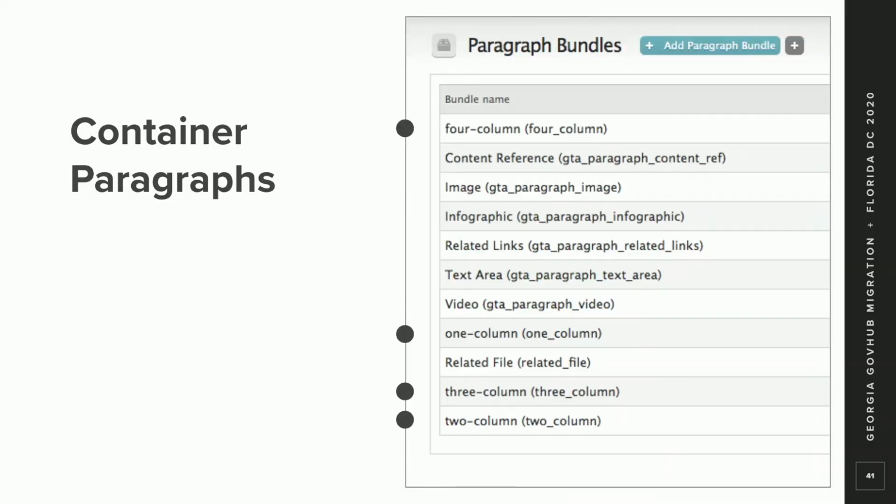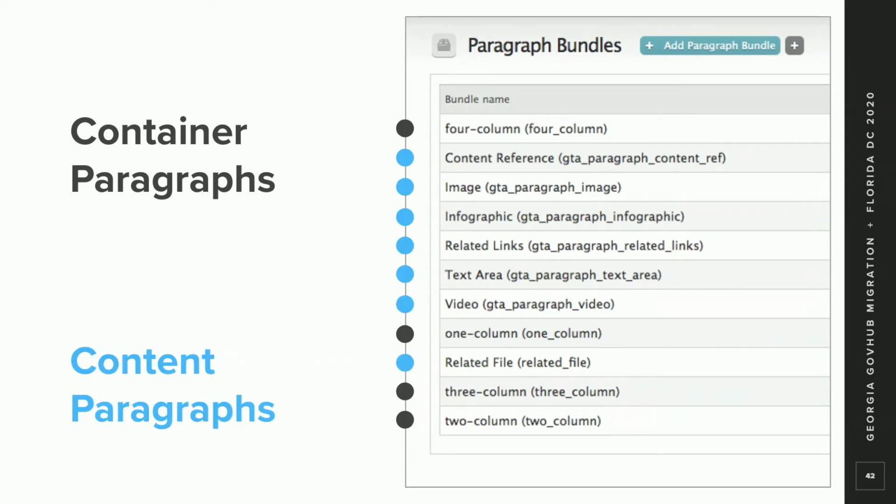So their Drupal 7 site had what I call container paragraphs and content paragraphs. So they had like 1 column, 2 column, 3 column container paragraphs that would then hold the content paragraphs that were like images, infographics, related links, and stuff.